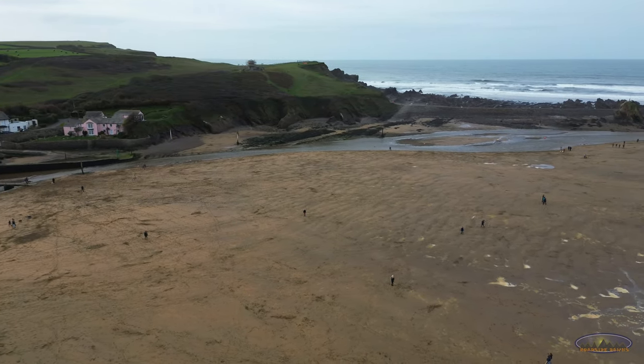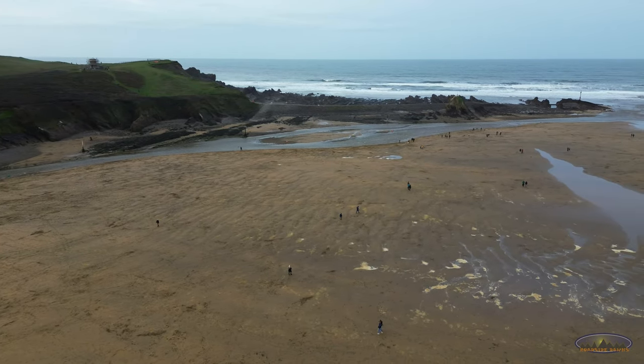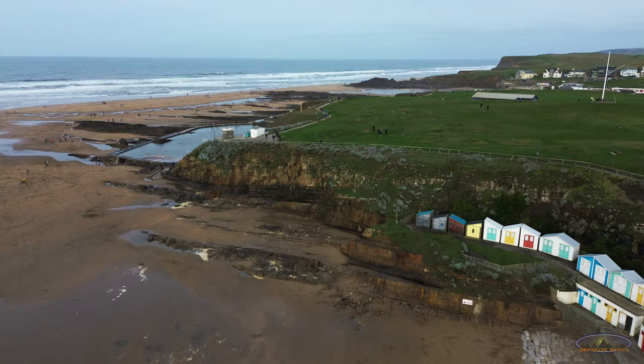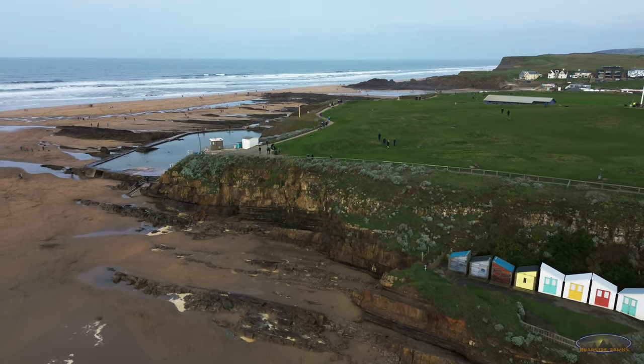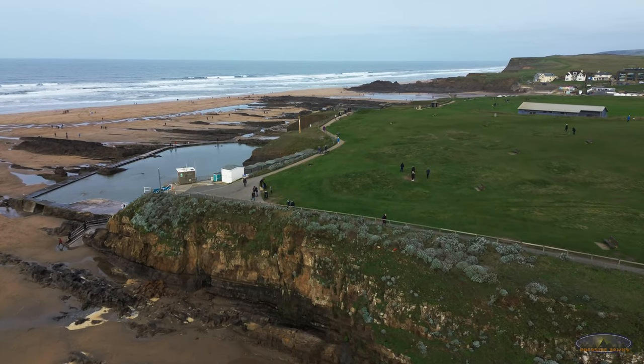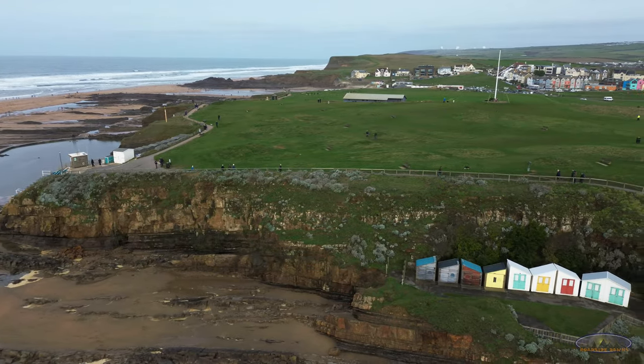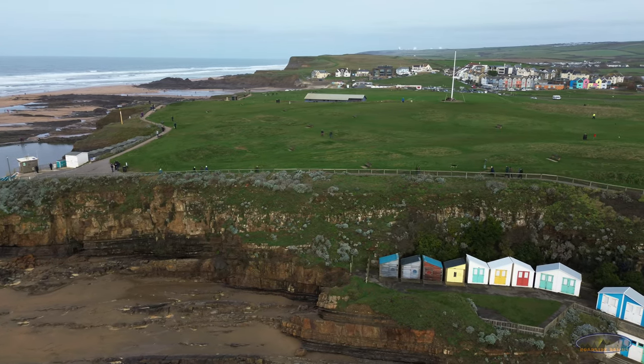In the Victorian era, Bude transformed into a popular seaside resort. The opening of the railway in 1898 further facilitated tourism, attracting visitors seeking the therapeutic benefits of the sea air and coastal landscape. Bude's coastline, marked by dramatic cliffs and rugged beauty, has also been witness to numerous shipwrecks over the years.